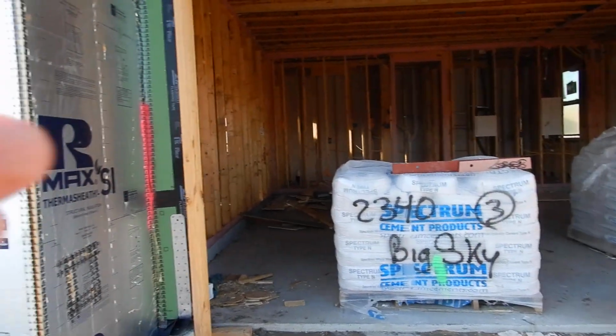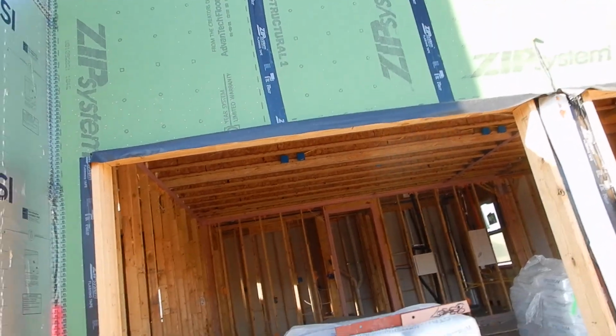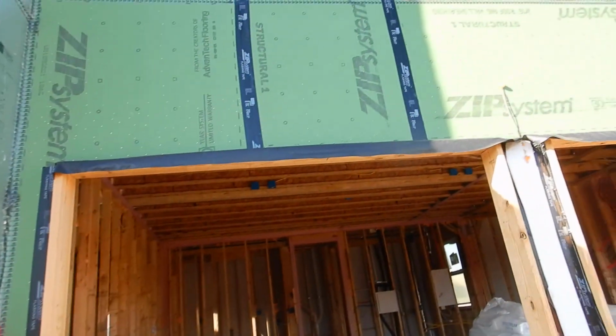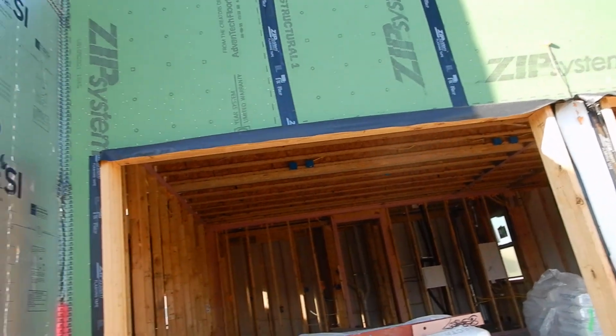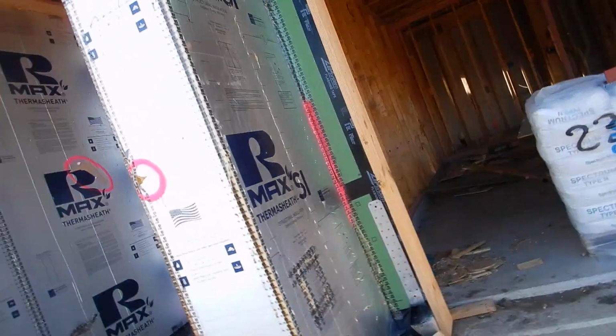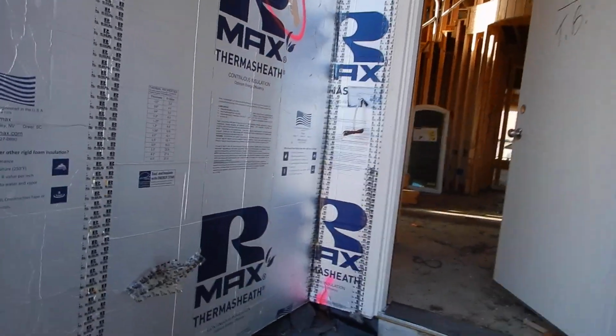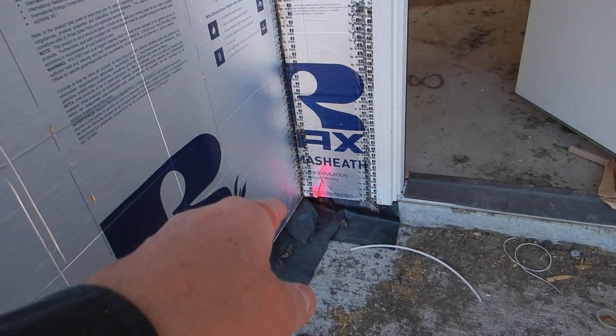So the National Brick Institute says that at a minimum you should have weep holes over the lintels, over the garage door openers, and that would be acceptable, although they recommend flashing. We got an exterior video. I didn't mention this little split right here.